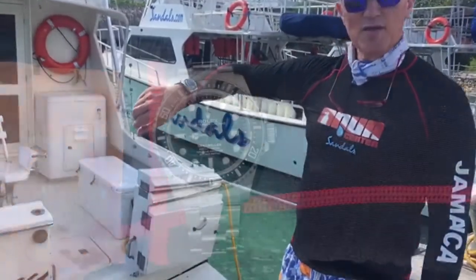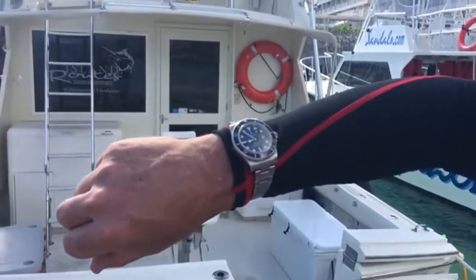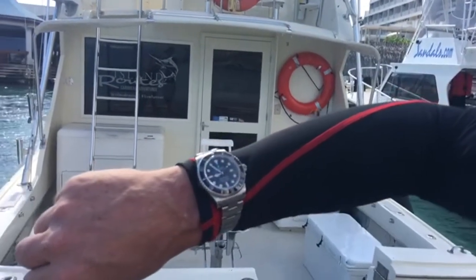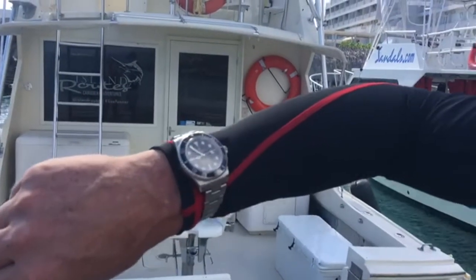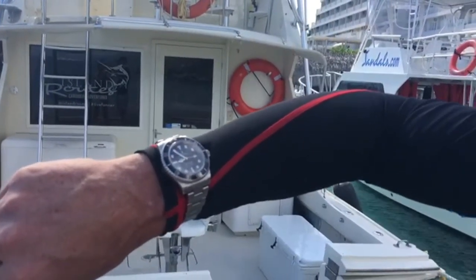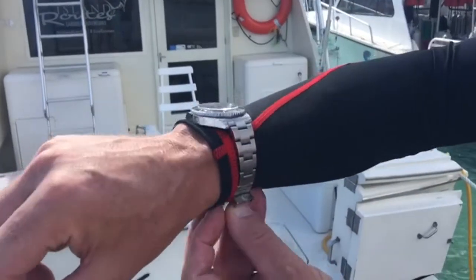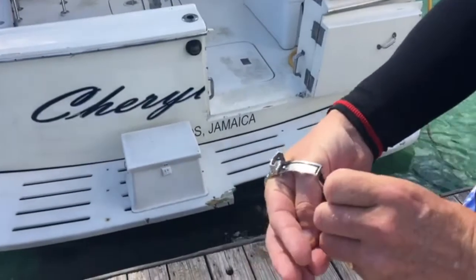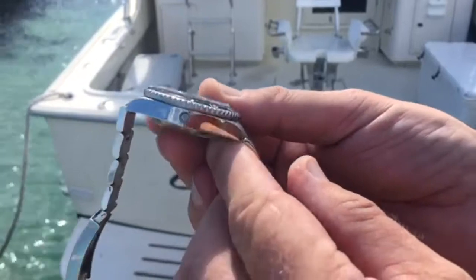Today I'm wearing the Rolex Sea Dweller, reference number 116600, which is essentially the heritage watch created back again in 2014 following the launch of the much larger Sea Dweller, the 116600, which was a 43mm case, so much bigger. This watch is certainly iconic because for a few years the Rolex supporters had to wait for the traditional Sea Dweller.